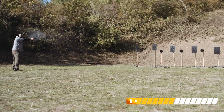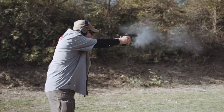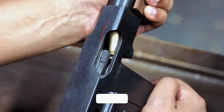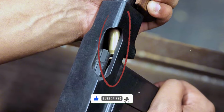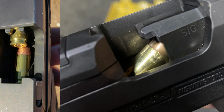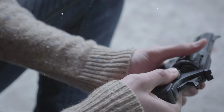With all the options out there, it's easy to fall into the trap of picking up a gun that seems like a bargain or has a flashy design but doesn't live up to the hype. So, in this video, I'll share my personal do not carry list. From frustrating jams to triggers that feel like pulling through cement, these are the guns that have left me shaking my head.